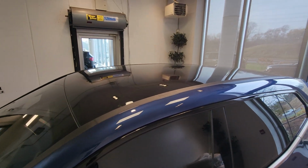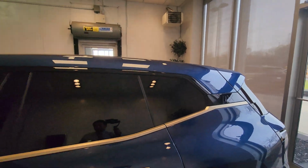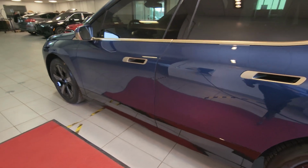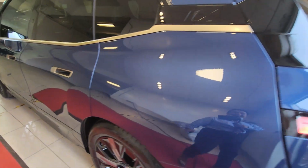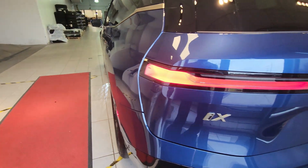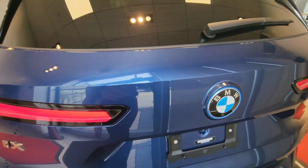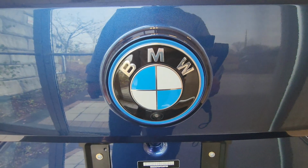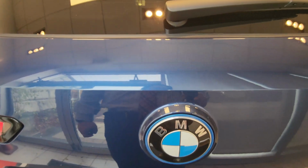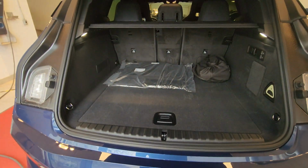And up top, I don't have anything up there really to show from the outside. And if we go ahead and walk over to the back of the vehicle, we've got the iX emblazoned on there, welcome light carpet. There's a little bit of an animation there for your tail lights coming on and off, which is really cool. We've got the rear view camera integrated right into the BMW roundel with the blue accent on the rear, which is nice.